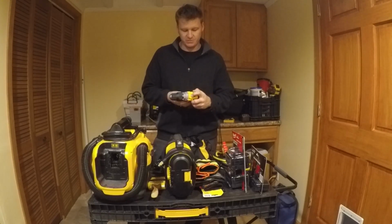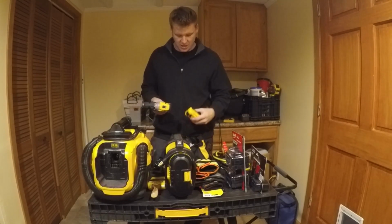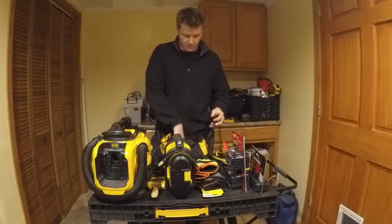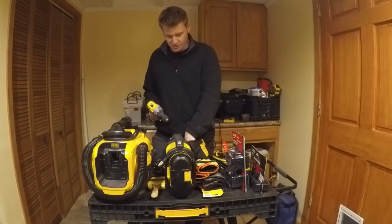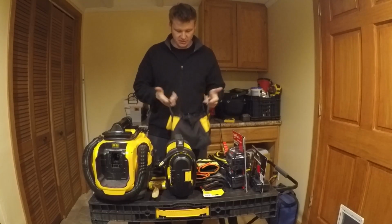This thing is great. It's got 2 speeds on it. The model number is DCD706. This whole kit here comes with the bag like this, the drill, 2 12-volt 2-amp batteries, and then it comes with the charger. Another great gift, perfect, 119 bucks, can't beat it.